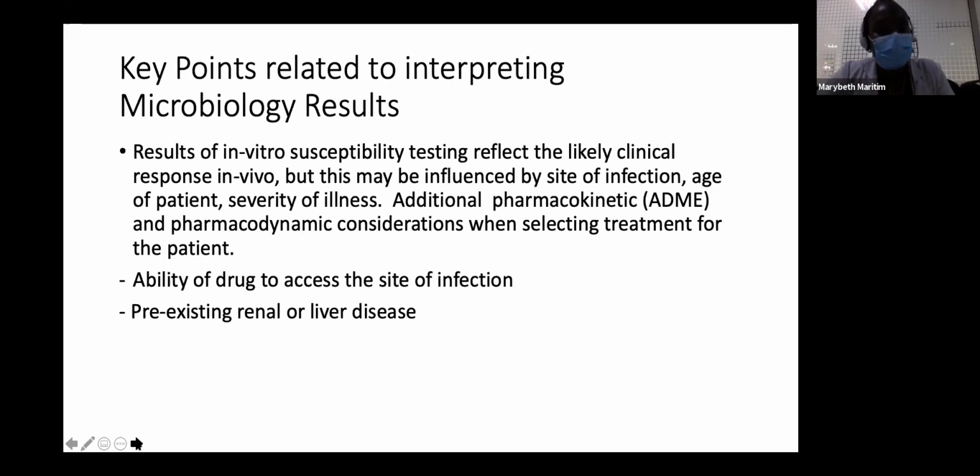Another thing in terms of interpreting the microbiology results is the results of in vitro susceptibility. Remember, the lab will do a lot of things and then it will give a report. And in that report, it will say what they have isolated and what is the sensitivity pattern of whatever they have isolated. Sometimes the in vitro susceptibility testing may reflect likely clinical response in vivo, but this again may be influenced by the site of infection, the age of the patient, or severity of illness. So when you get a report that has so many antibiotics that are sensitive, when you're making a judgment, there's additional criteria that you use to select the most likely treatment for that patient.